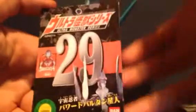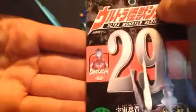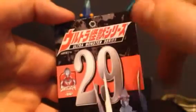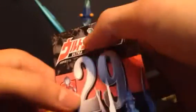He is number 29 in the 2007 Ultra Monster series. I'm assuming that says Powered Baltan Seijin. There's a picture of the 93 Powered suit, and there's weird stuff going on in the background. Assuming that says Urutora Hero Series. No, Urutora Monster Series, or Urutora, I don't know. What do I know? Japanese? Nah, man, what do I look like, a language professor? Or it just says Ultra Monster Series. Might be a little out of focus on the back. There's no monster info whatsoever, because with this series, only the kaiju that came with game cards actually had monster info, and Powered Baltan obviously does not.